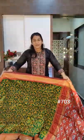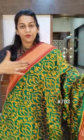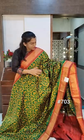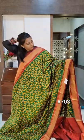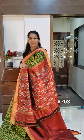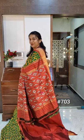So this is the next one. A gorgeous shade of green. Green and yellow together gives a very different feel. When you look at it from a distance, it feels like an olive green color. It's basically emerald green and mustard yellow. Beautiful maroon border, zari border. And just look at this pallu. Remember, we don't have multiples of these sarees. These are handloom sarees, so we have only one piece per saree. If you like it, please take a screenshot and send it to me on WhatsApp.